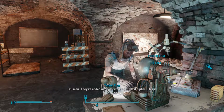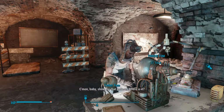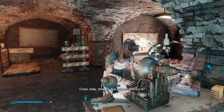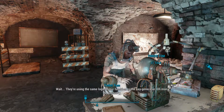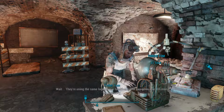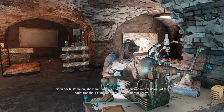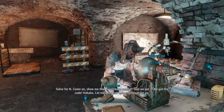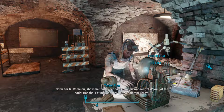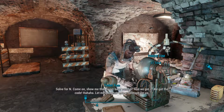Oh, man. They've added more decimals to the last cipher. This is gonna be... Come on, baby. Show me that pattern. Where is it? Well, he's definitely dedicated to his work. Look. I got you, you Institute bastard. I got you. Come on. Show me that sweet base number. Come on, baby. There we go. We got the code. Let me load that onto the holotape for ya.